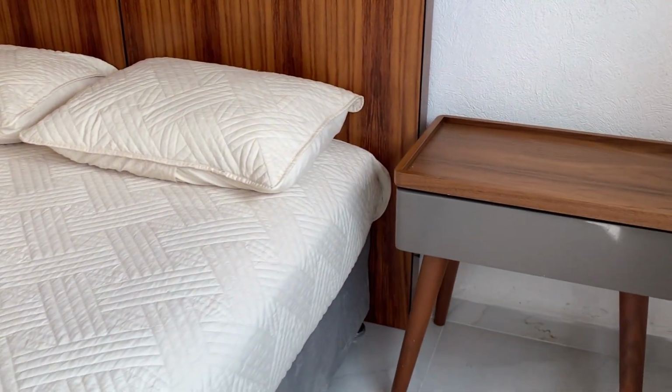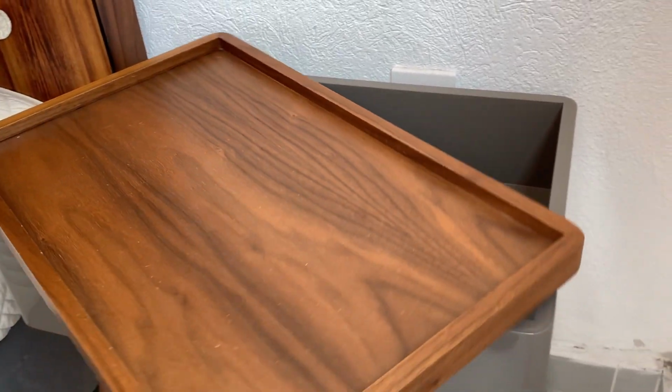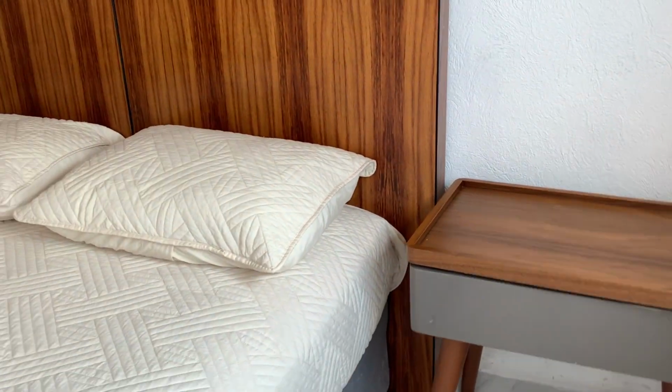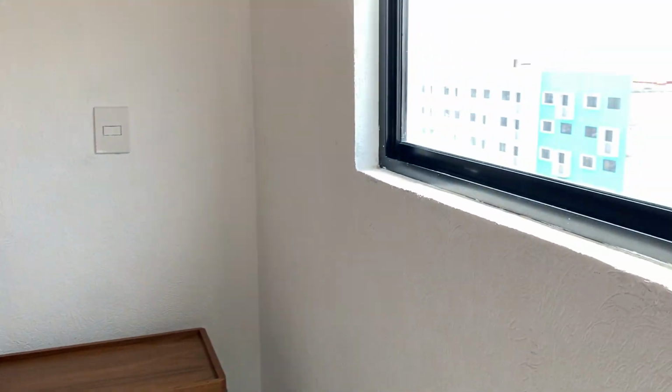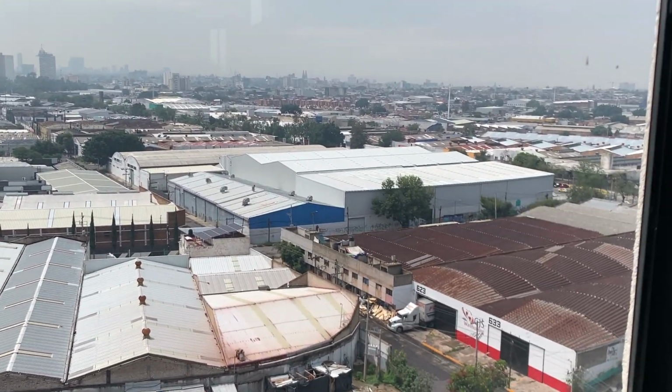the side table decor, which has storage on the inside. Just gotta do it like that. And yeah, very simple. Every room has a view. And this is the view for this room.